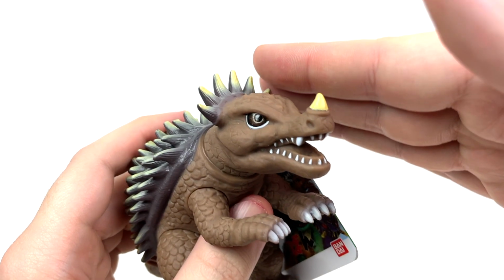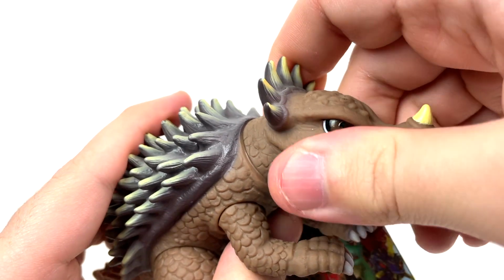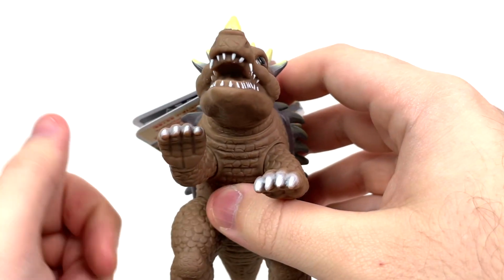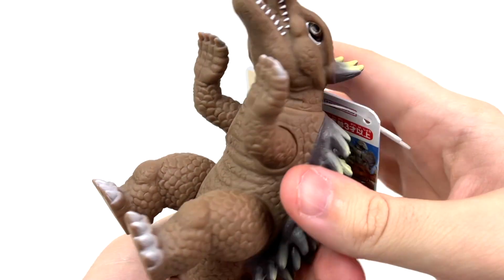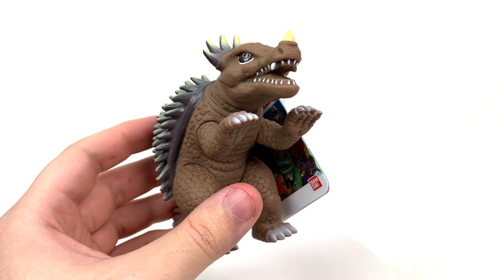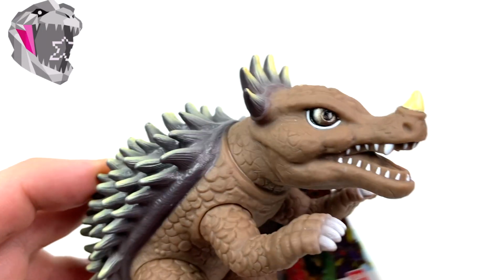Now, as far as little Anguirus goes, unfortunately, his neck is going to have a glue seal on it, so no articulation in the neck. We will, however, get articulation in both of the arms. They can both go all the way around. Very much welcome. And we're also going to get articulation in the legs as well. They will both go all the way around, and that's pretty much it for Anguirus. Nothing at the tail either. I think this guy is absolutely worthy of a solid star in terms of articulation, despite glue in the neck. 3 solid stars each for these adorable little vinyl bebes.